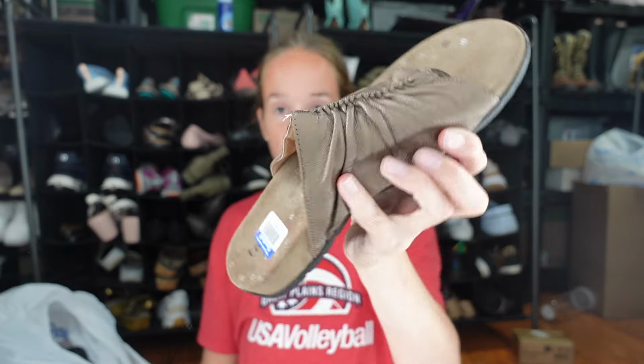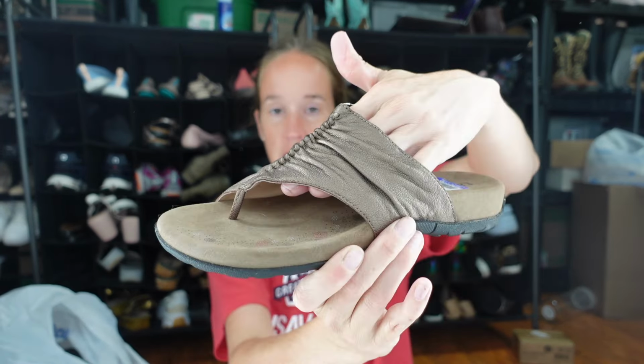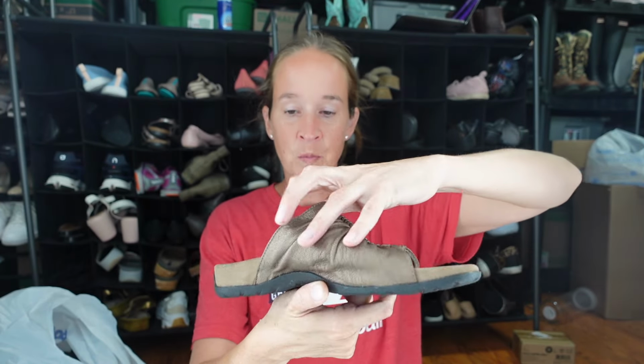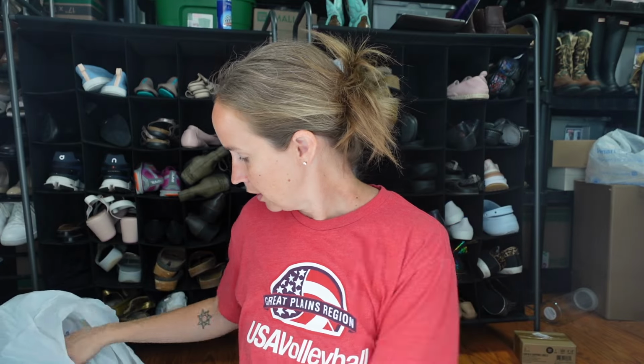We have a pair of shoes from Teos. I'm pretty sure I just sold this exact style. Yes, it's called the Gift 2. Comps on this Gift 2 style were really good. I think I sold mine for $32, $34. Mine were black. These ones are a bronze color, and they are a size 8. So Teos is a good comfort sandal to be on the lookout for.